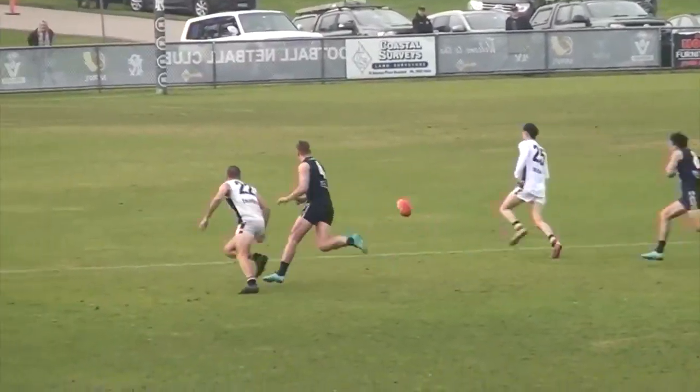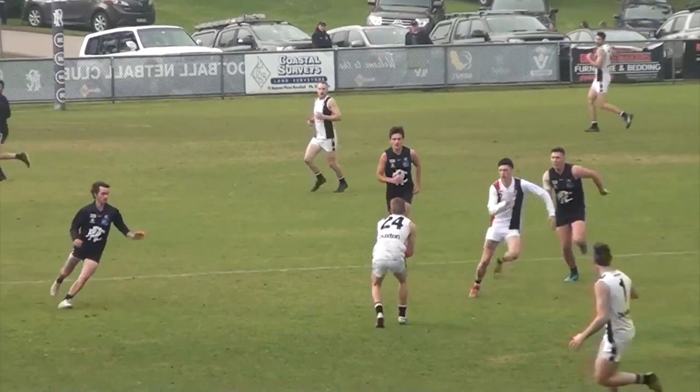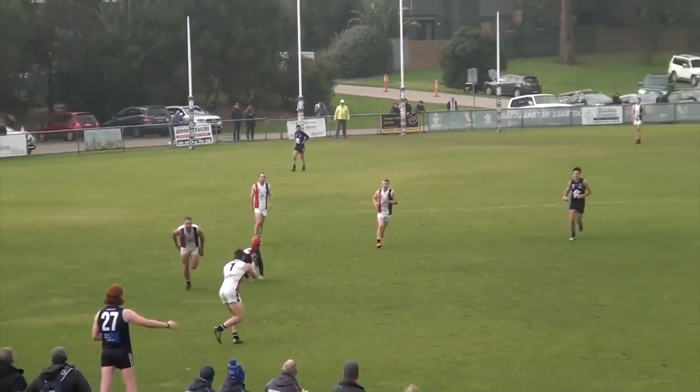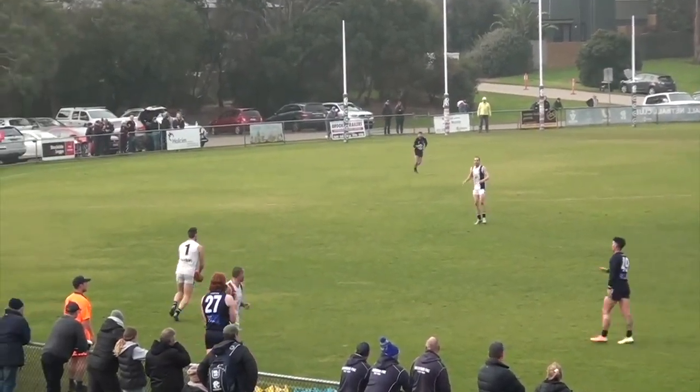One and one inside 50 now for Rosebud. Overrunning it is Douglas. Also overrunning it at the back is Murray. He gets the hand pass back to Bailey. They didn't panic. Good hand pass on the outside to Douglas. Chips in short now, and Corrigan, another reliable defender, can slow it down.